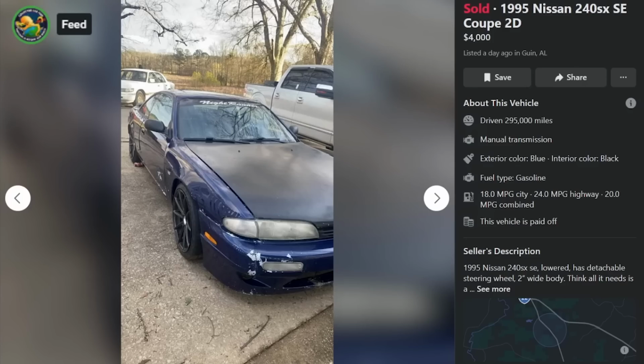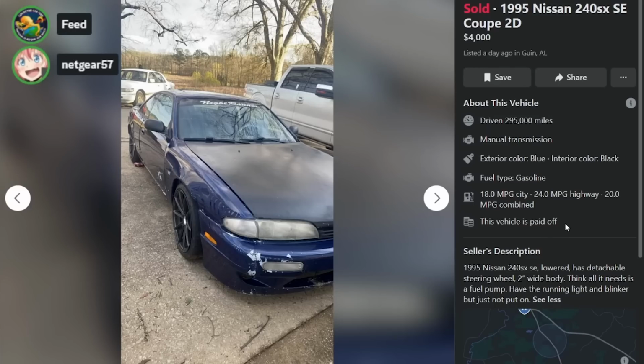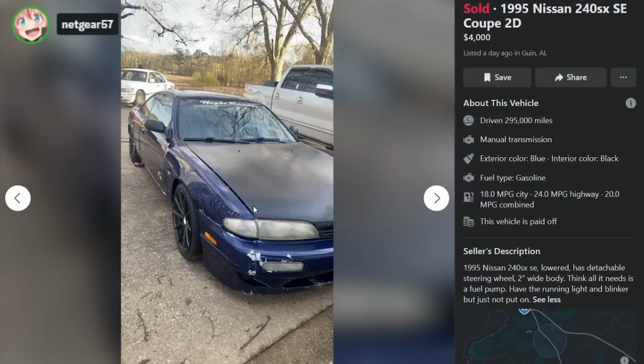All right, here is a sold 1995 Nissan 240SX SE Coupe, $4,000 in Gwin, Alabama. Or Gein, I'm not sure how you pronounce that one. 295,000 miles. You think Gein? I'm gonna go with Gein. Yeah, all right, we'll go Gein, Alabama. 1995 240SX. The local Alabamans will inform us. Actually, bro, it's pronounced... Oh, okay, dude. Oh, my bad, dude. I'll remember that for next time we look at a car from Alabama.